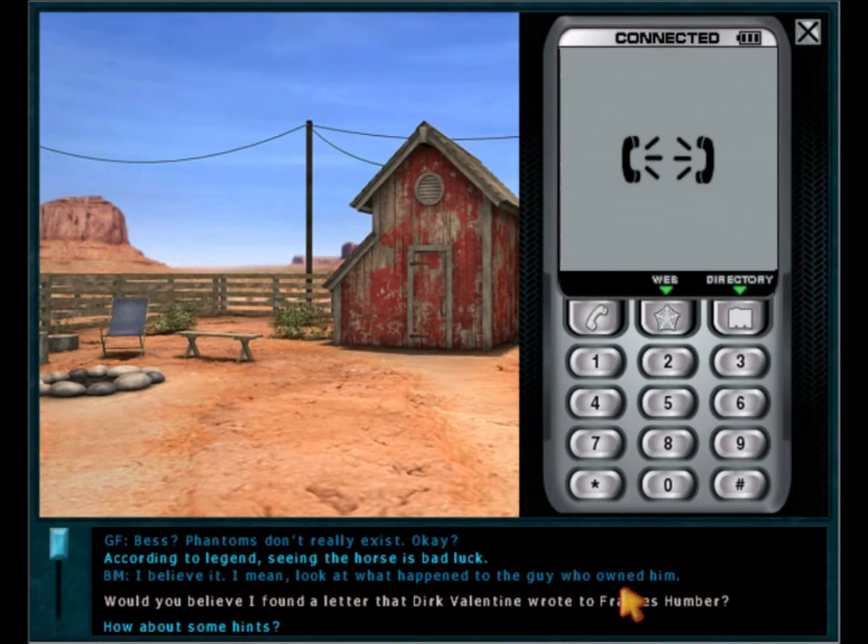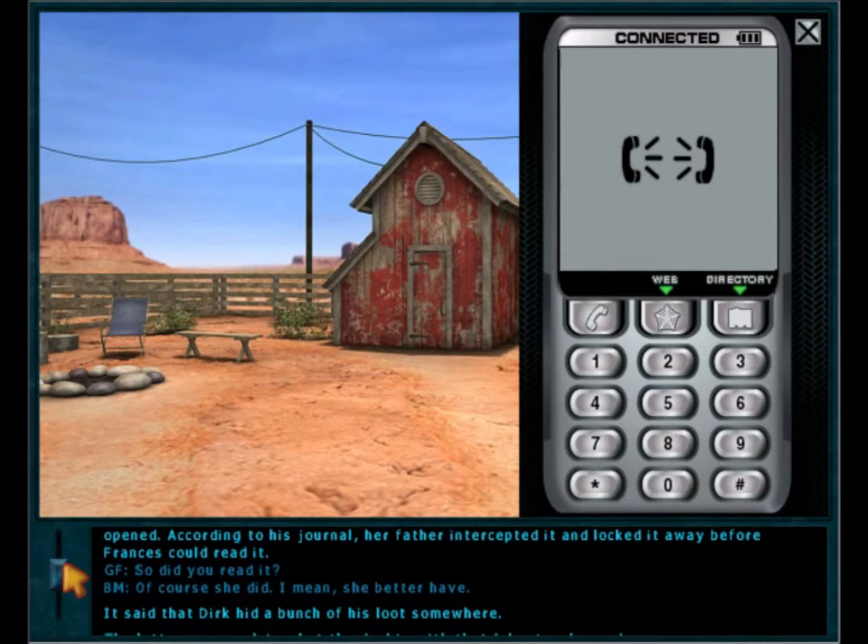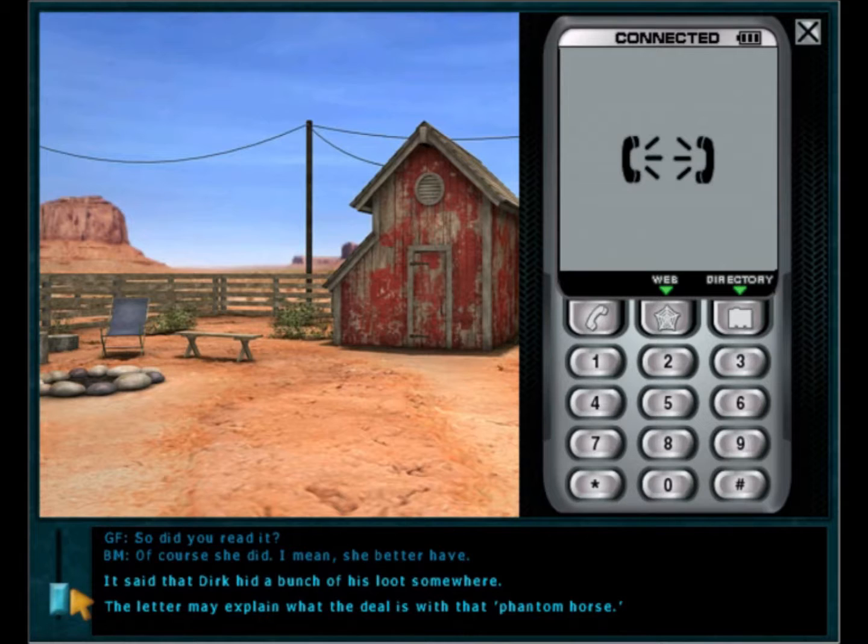Bess! Would you believe I found a letter that Dirk Valentine wrote to Frances Humber? No way. It was locked up in this chest that belonged to her father, and the letter was never opened. According to his journal, her father intercepted it and locked it away before Frances could read it. So did you read it? Of course she did. I mean, she better have. Yep.